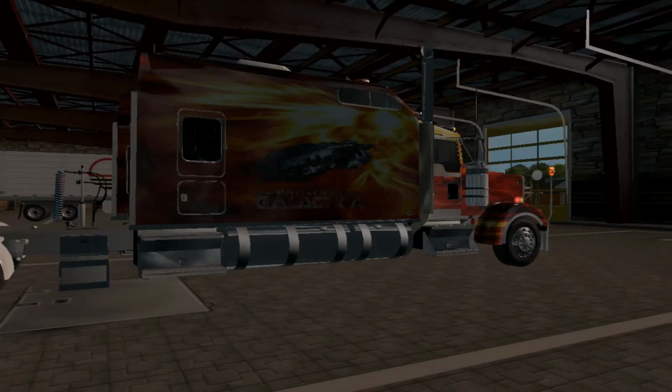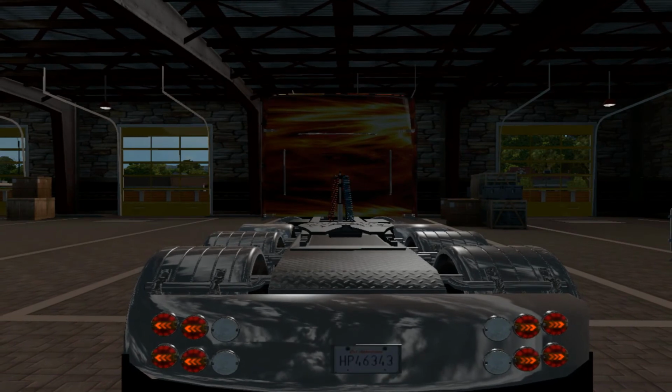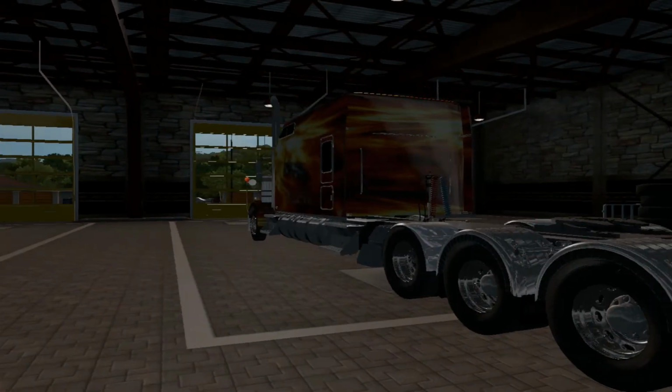Let's look at the rear bumper. The rear. Look at that, folks. Look at that. Overall, it's a cool truck.